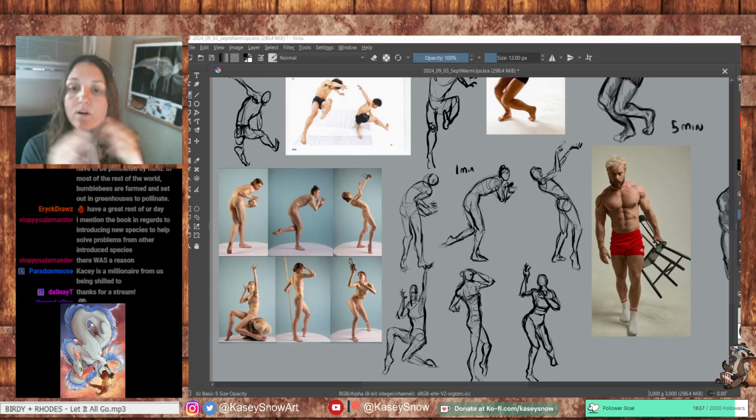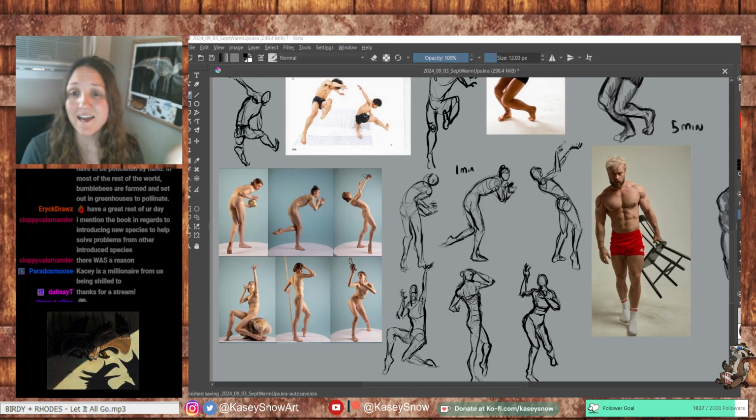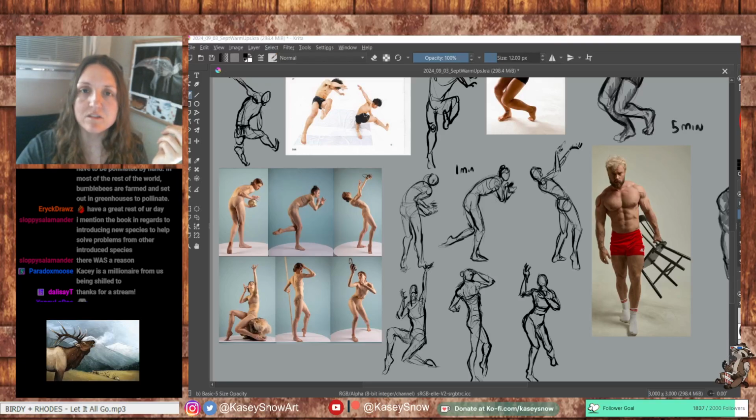So this month we're trying a few different things other than just direct reference studies. Hopefully that's fun. I had a good time with the shape language one last week, so this is another one of those slightly different ones. We also did a still life last week, like I did a traditional stream, which was intimidating.